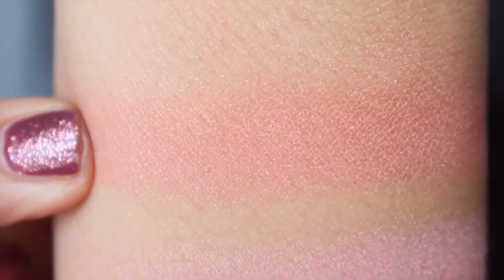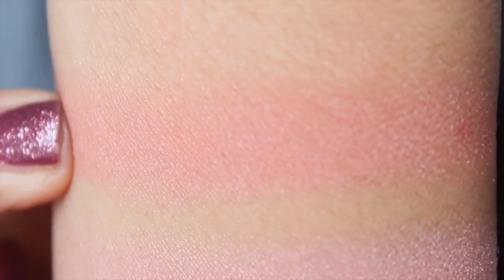Sorry about that, my camera stopped recording for some reason, but as I was saying, this is a very pretty color. I really love it on, and this is it here. I have all the colors swatched on my arm just to save time, but it's a very nice corally color, but it has that tinge of bronzer to it. That's the great thing about bronzing duos, because then you don't have to apply blush and bronzer separately. Because it's a duo, you can just apply the one product on your cheeks and it really gives you both effects.